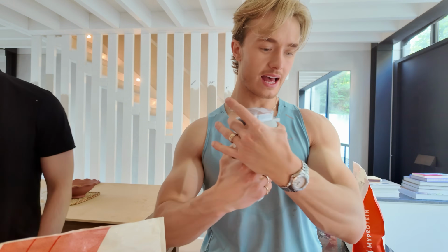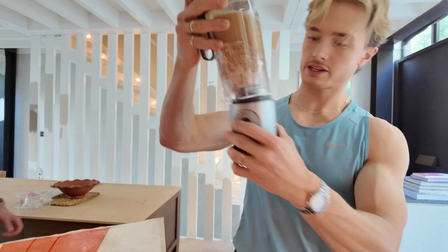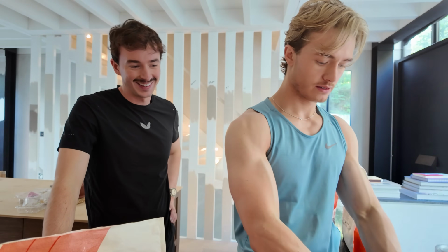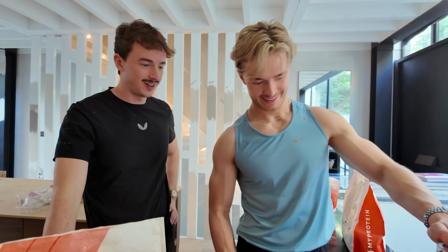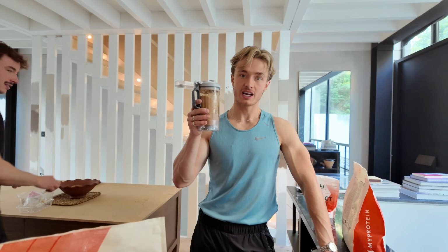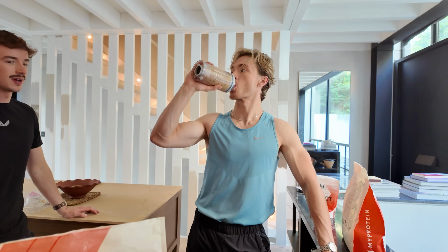So I've just put protein and creatine in there, and I love that it's a water bottle that looks so normal. I think you literally just slot it onto there, and then you can just drink it, and that is it. Is that good? Yeah, it's great. It tastes normal, it's fine.